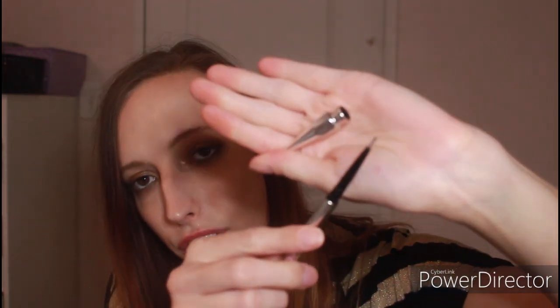I actually have this almost completely used up. I feel like I could possibly finish it this year. This is one of my favorite brow products in my collection. I think it is really, really quick and easy to use. I like a finer tip so I can kind of get in there, but it doesn't take too long to put on the brows. It's one of those more effortless kind of brow products, so I really enjoy it.